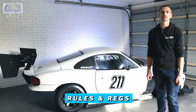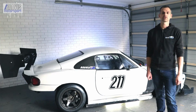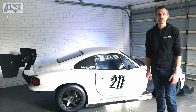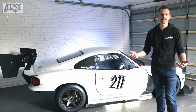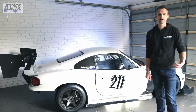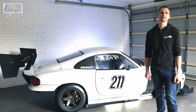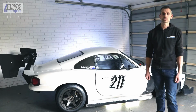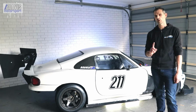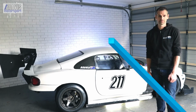Number 3 is to check the rules and regulations. Make sure you understand the rules and regs of the track day event that you're attending, including any specific requirements for your car, safety gear, and anything you might need to do prior to the event. This will ensure you don't have any hiccups on the day. For example, here in Australia, regulations for track days usually dictate the requirement of a 1 kilogram fire extinguisher inside the cabin of the vehicle.